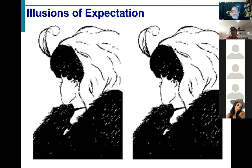Wait, I can't see that. I can't see the old, yeah. Okay, so let's, okay, excellent. So let's do this. Here is the old woman. This is the old woman's left eye. This is the old woman's right eye. This is the old woman's nose. This is her mouth. This is her chin, right? Her upper lip. And she's looking this way at us.